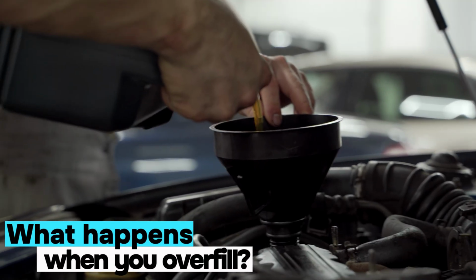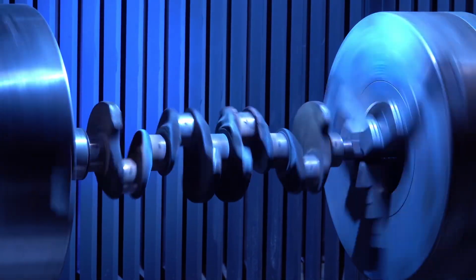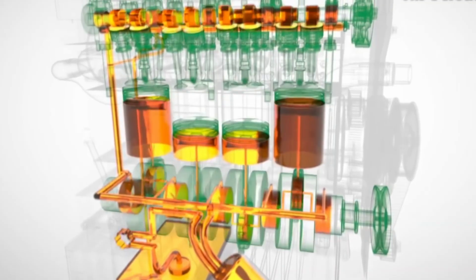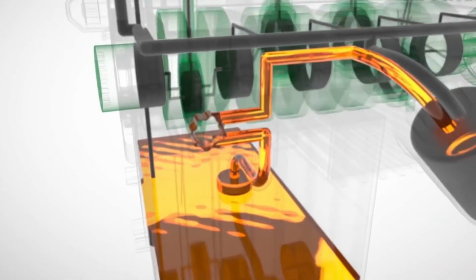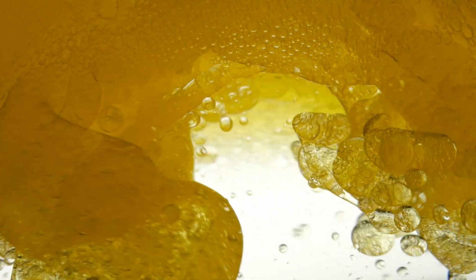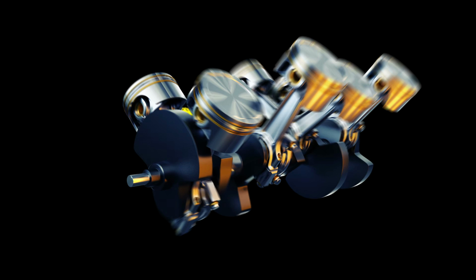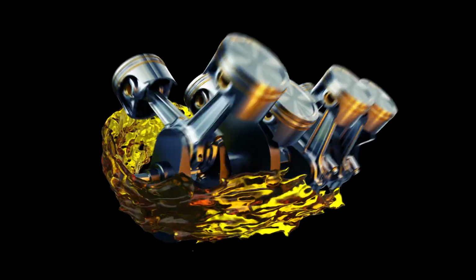What happens when you overfill? Picture this. Your crankshaft, spinning at thousands of RPMs, is now slapping into a pool of excess oil like a kid doing belly flops into a bathtub. And no, that's not a good thing. Every splash creates foam. Every foam bubble robs the oil of its main job, lubrication. Instead of smooth, silky oil gliding through the engine, you've now got frothy chaos.